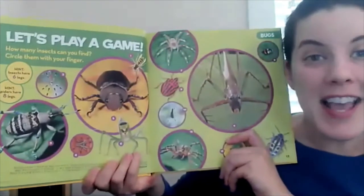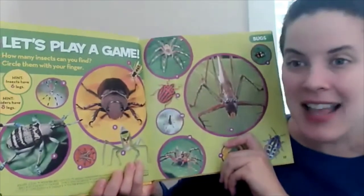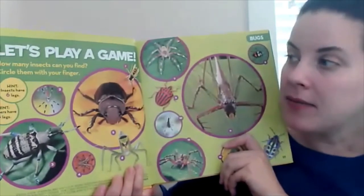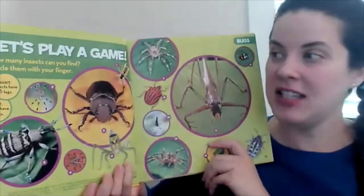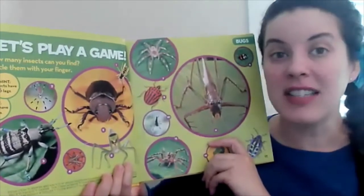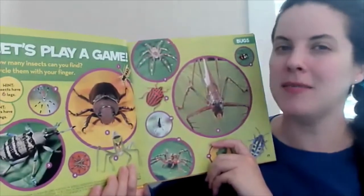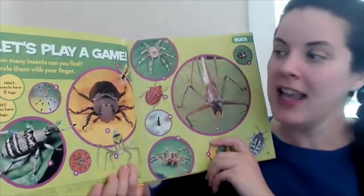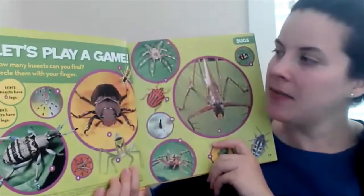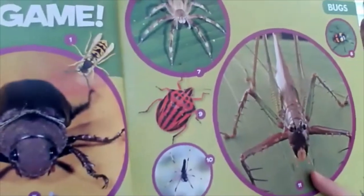Let's play a game, friends. It says, how many insects can you find? And you can just point to them. Here's the hint. Insects have 6 legs. And here's another hint. A spider, which is not an insect, it's an arachnid, it has 8 legs. So let's start by looking at number 1. Is that an insect?